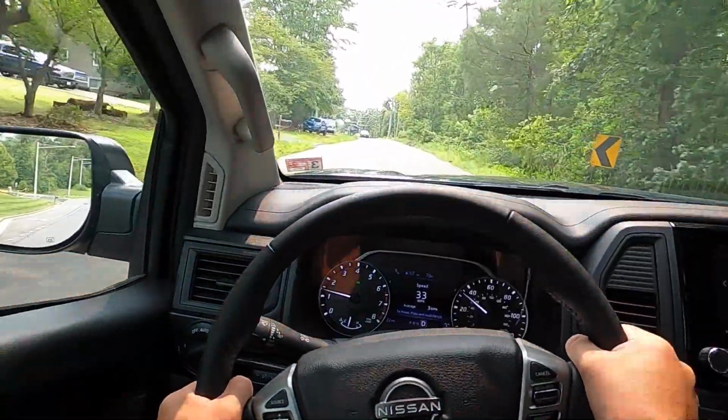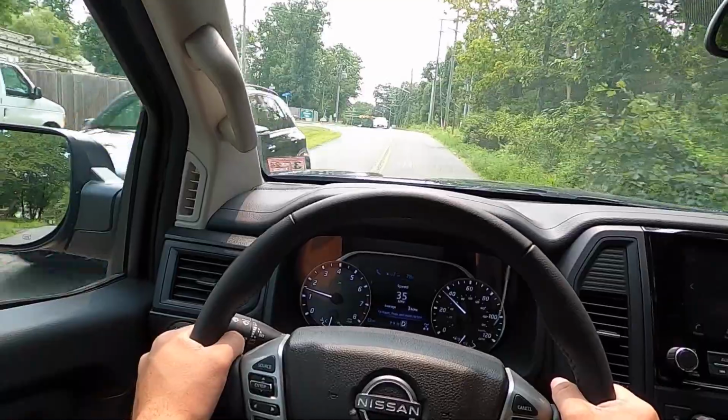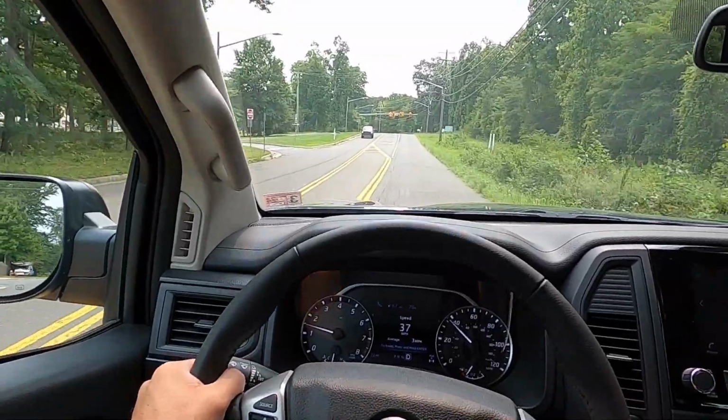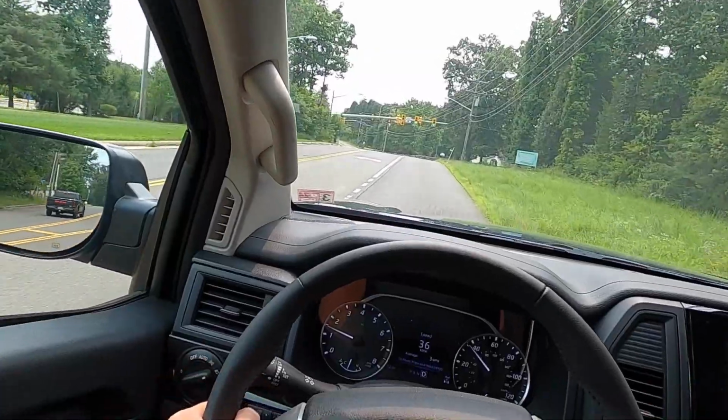And then it also has pretty heavy steering, which I saw people complaining about, but I also like that. You know what I mean? It's like, you know what inputs you're putting in, because you have to put a little bit extra effort into steering it, which again, I really appreciate that Nissan does with their trucks.